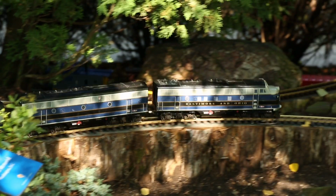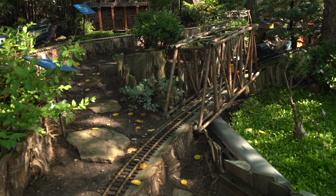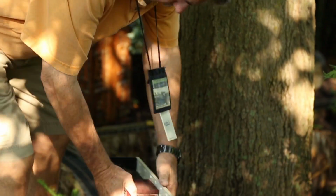How many tracks do you have here? Well, there are 18 different tracks. The trains do not intersect. They're all separate trains, so we don't have to worry about crashes or anything like that. We do have derailments, but we don't have to worry about crashes because all the tracks are self-directed.